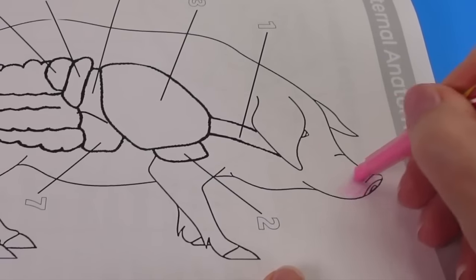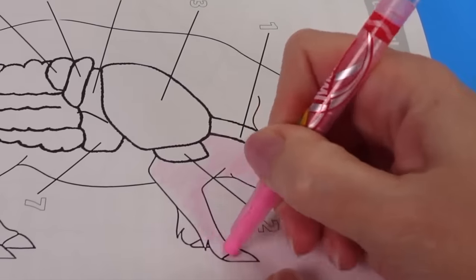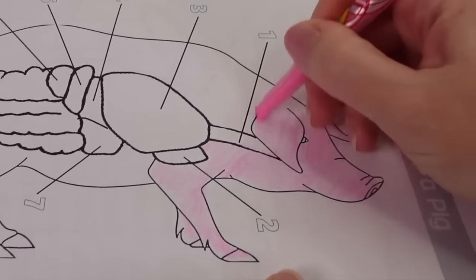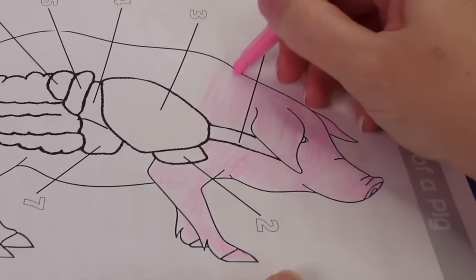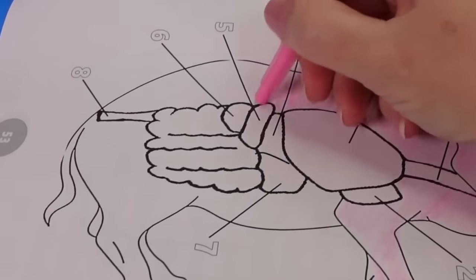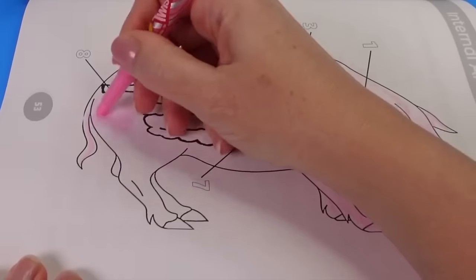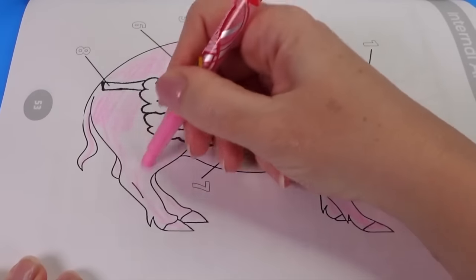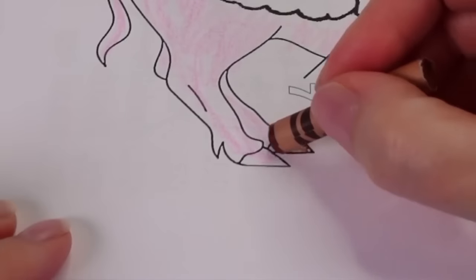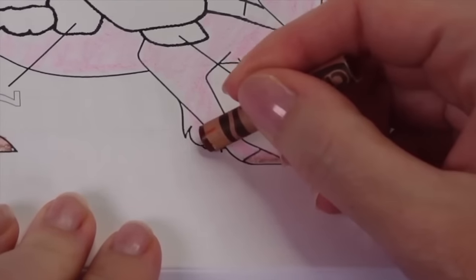Did you know that pigs can't sweat? That's right. That's why they sleep and roll around in the mud to stay cool. And the mud helps keep a pig's skin from getting sunburned. Did you know pigs love belly rubs? It's true. And mother pigs sing to their babies. They have more than 20 different grunts and squeals that they can use to talk to their babies. Did you know pigs have hooves? Hooves are also found on goats, deer, and sheep.